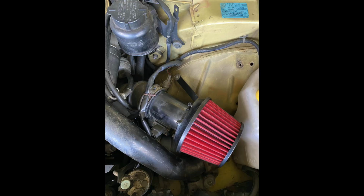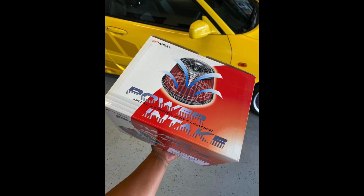Another thing that I did to kind of open it up a little more or give it a really nice tone is I put an intake on it. I went with the Apexi intake, which was a very easy install. And the same day, I actually received my blow-off valve.